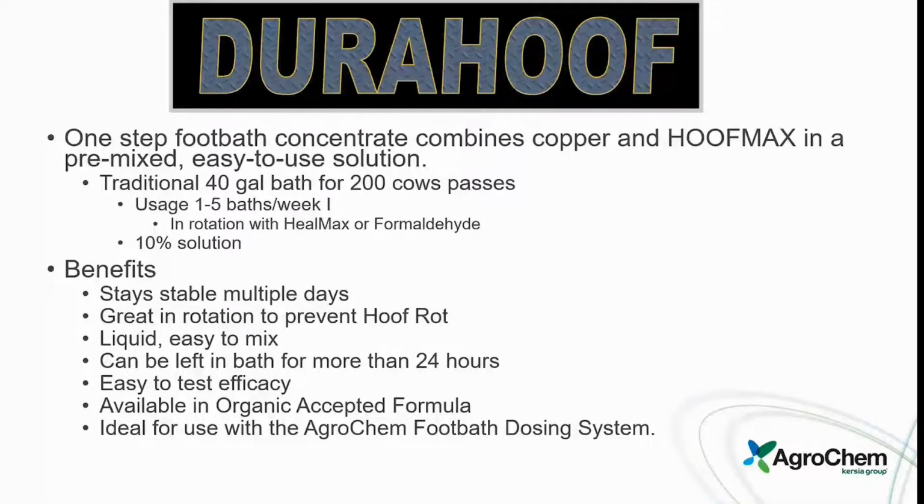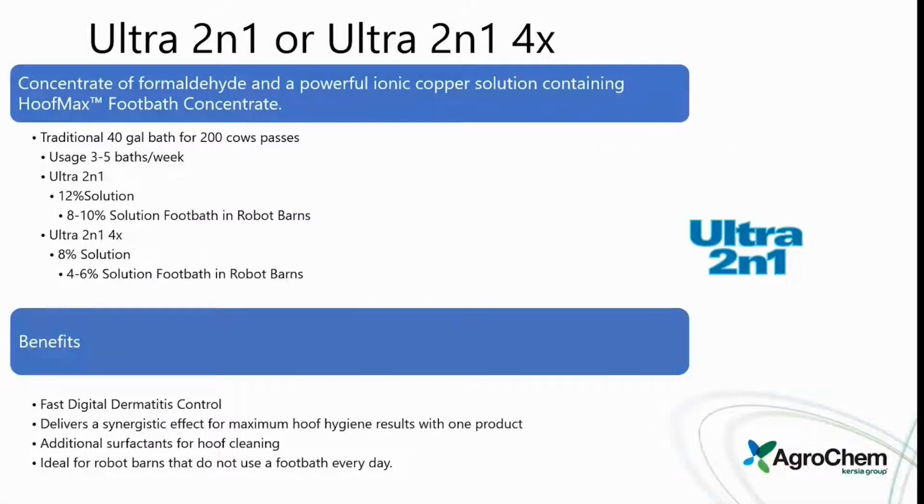Next question. Ultra 2-in-1 or Ultra 2-in-1 4X. This is a concentrated blend of formaldehyde and copper solution contained in our Hoof Max. The 2-in-1 we recommend on conventional dairies at about a 12%, and the 4X at about an 8%. And when I say that, that is the max.